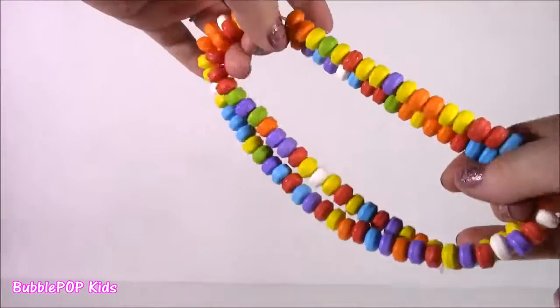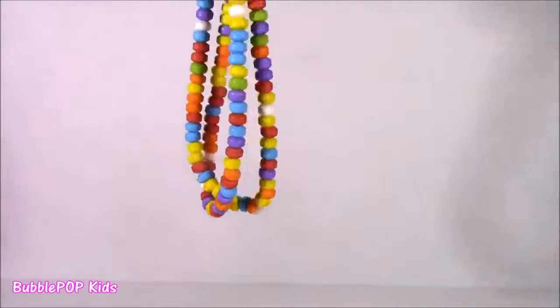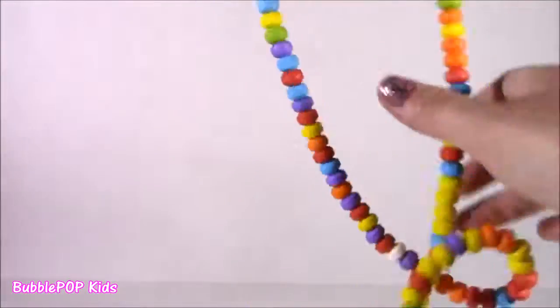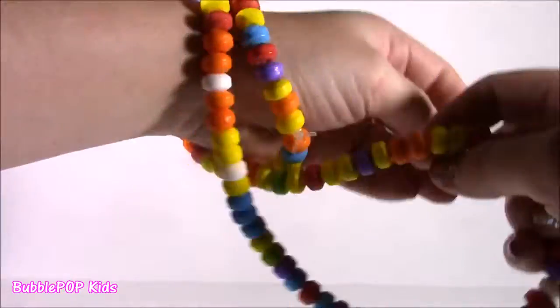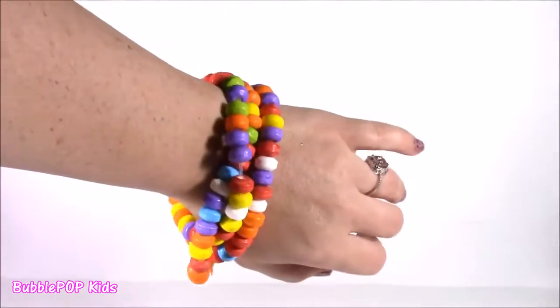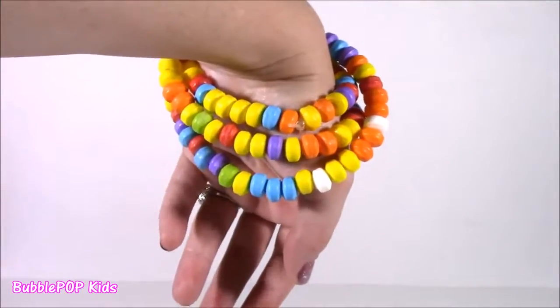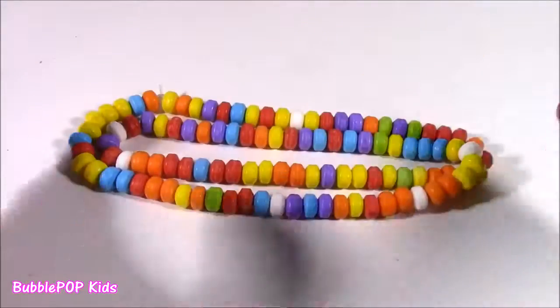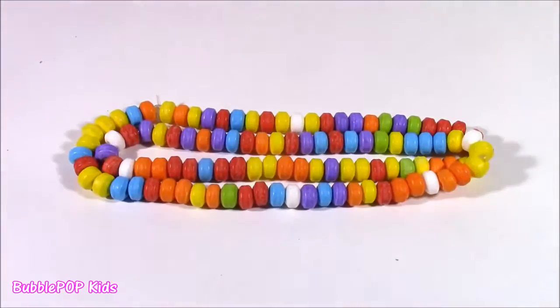These are so cool, like if you're having a birthday party, you can give them out to all your friends, wear them to the circus, I don't know. You can wrap them around your arm like a little bracelet. Love it. So there it is, world's biggest candy necklace.